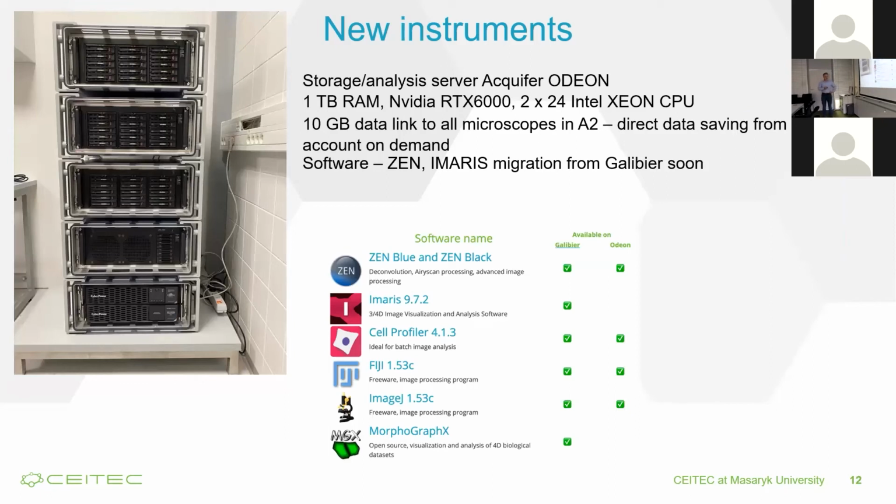We also updated our IT infrastructure and system. All microscopes in the buildings are now connected with a 10 gigabit data link directly to our data storage and image analysis server. You can save your images directly on this server, where you can also analyze them. The major image analysis software runs on this server, including ZEN Blue with all the modules, including deconvolution, Airyscan processing, structured illumination microscopy processing, and others. We will run the Imaris software soon on this Windows server as well. And we have other open source software like CellProfiler and ImageJ.